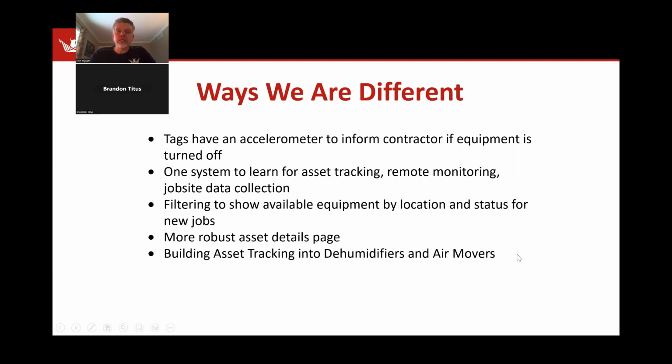So AirMax BLE, it's already built in. The beacon's there. All you have to do is pull the battery tab. In the future, you're going to see that our dehumidifiers, instead of having to add today, even if you have DryMax or DryMax XL, DryMax BLE or DryMax XL, you do have to add the dry tag for asset tracking, because the Bluetooth isn't active when it's not plugged in.